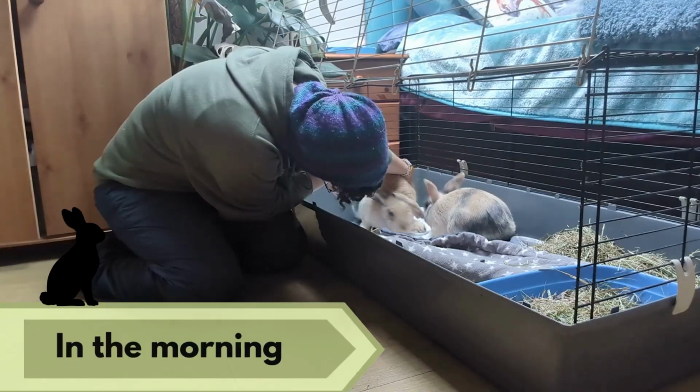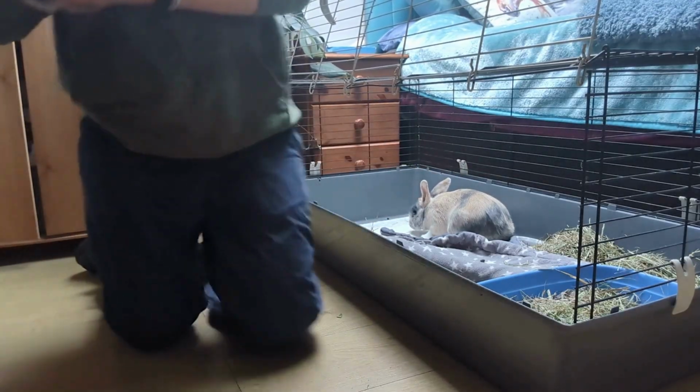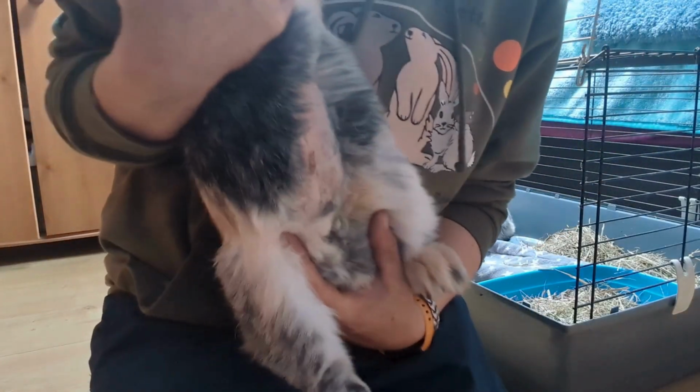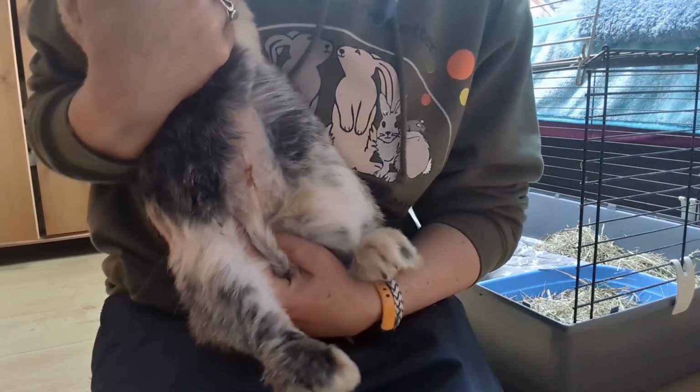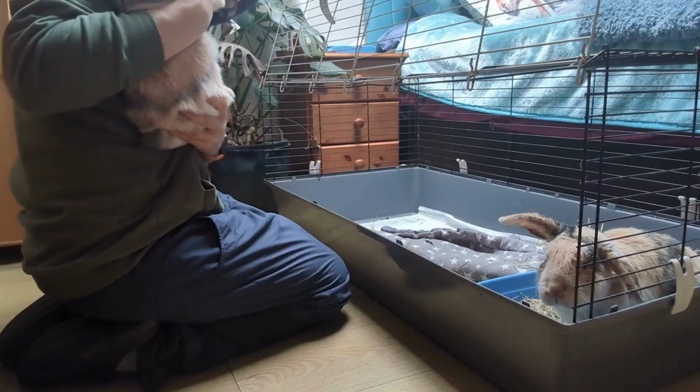The following morning, I checked both girls' surgical sites to ensure everything is okay. Bridget is happier to be handled and was happy to give you a peek at her surgical site too. As you can see, the area is closed, dry and looking good. Pixie's site looked much the same, so I'm happy with both girls at this stage.